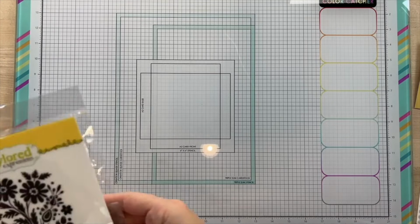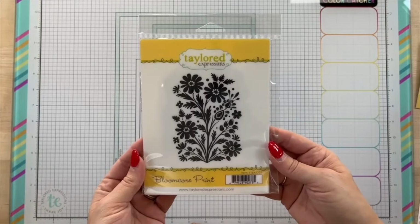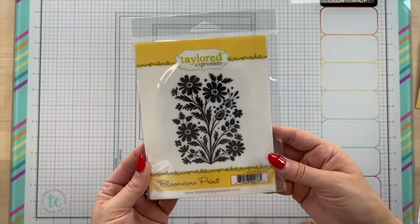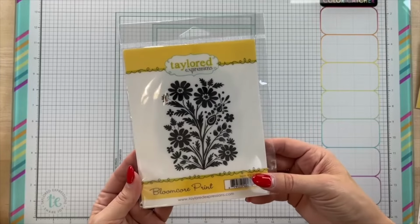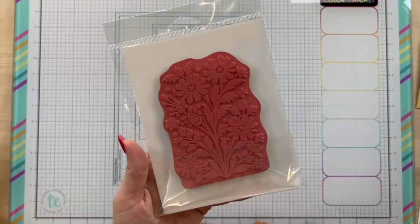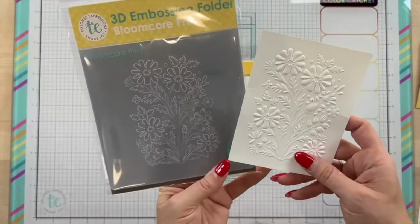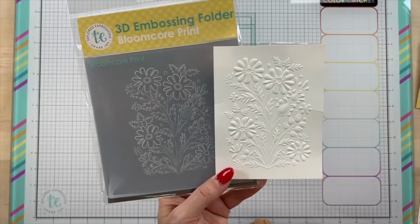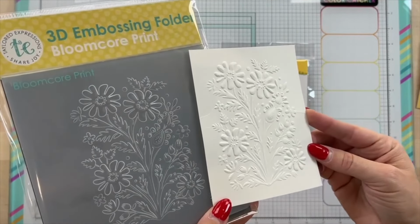Our November freebie is Bloomcore print. This one was really well loved, and I've seen lots of people in the fan page using this on samples. It really takes up the majority of your card front, so you just need to add your sentiment, and it has a lot of detail to make it really interesting for the recipient. So one large rubber stamp, and then to go along with that, as you may have guessed, we have another 3D embossing folder to match that. So if you wanted to stamp and then emboss, you could do that, or you can see how beautiful that looks just with the 3D embossing on the paper.